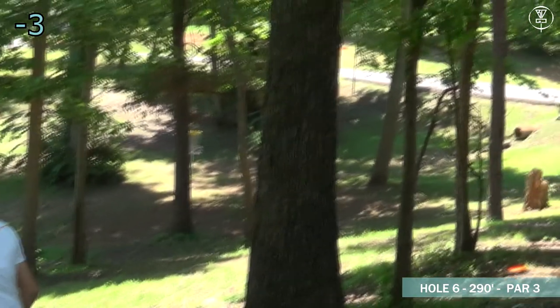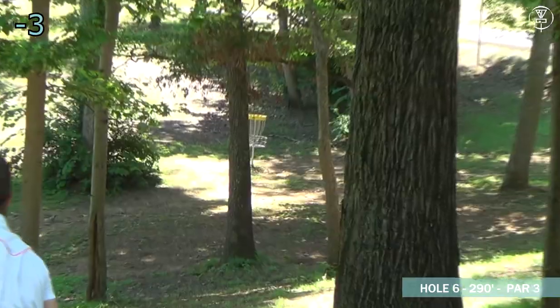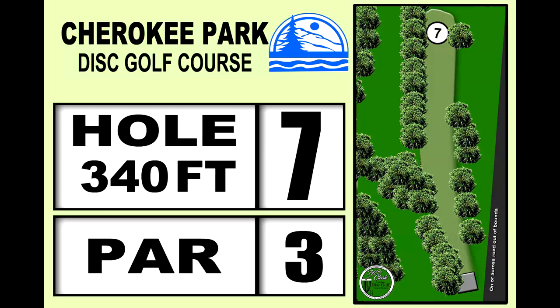See what kind of approach Barsby can get. And smooth, that's right underneath, perfect. The basket.